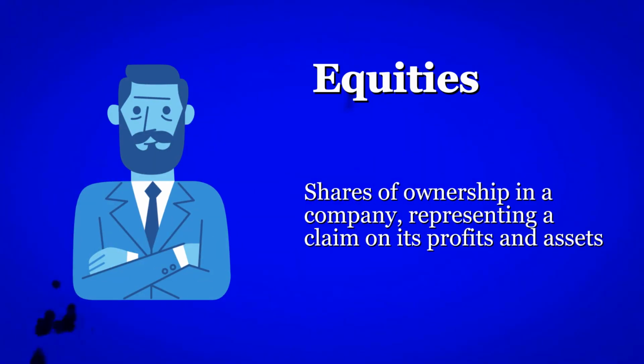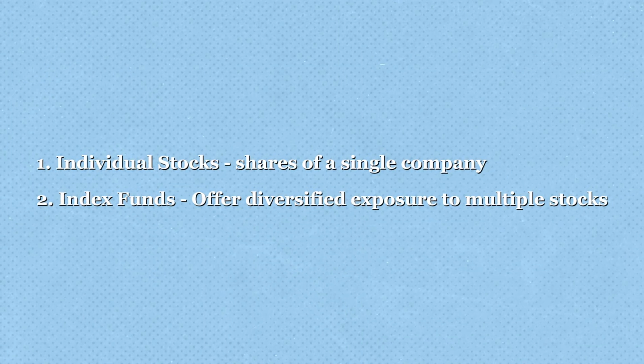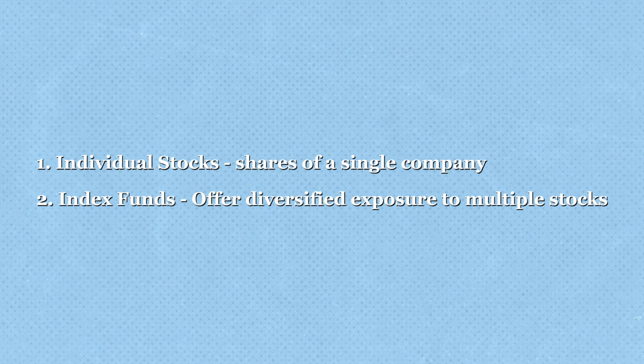Number 1 is stocks. We call it equities. Equities is an ownership in a company. So when we buy a stock of Apple, we own part of Apple, even if it's small. So that is the first category of investment, stocks. And it has different forms. It has individual stocks, so you can buy directly in a company, or it also has what we call funds, like ETFs and CEFs, and we will explain that later.